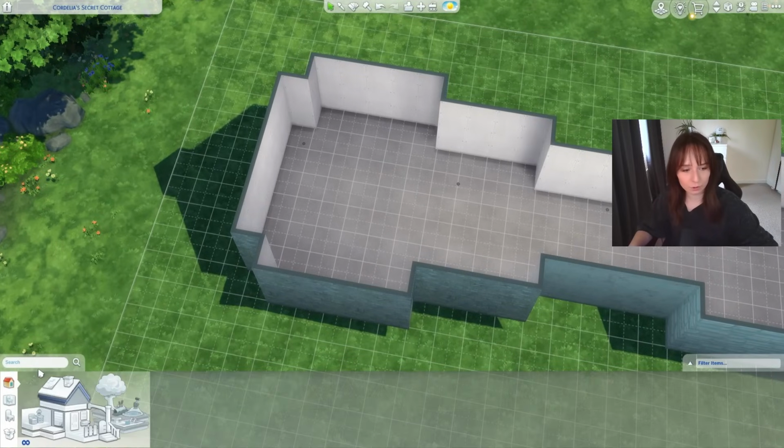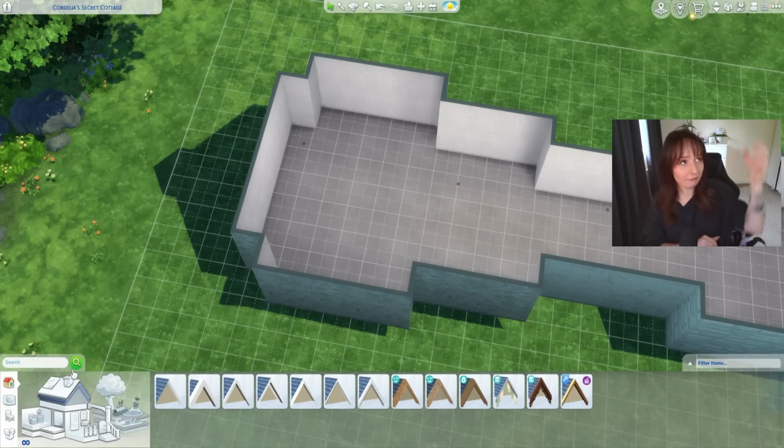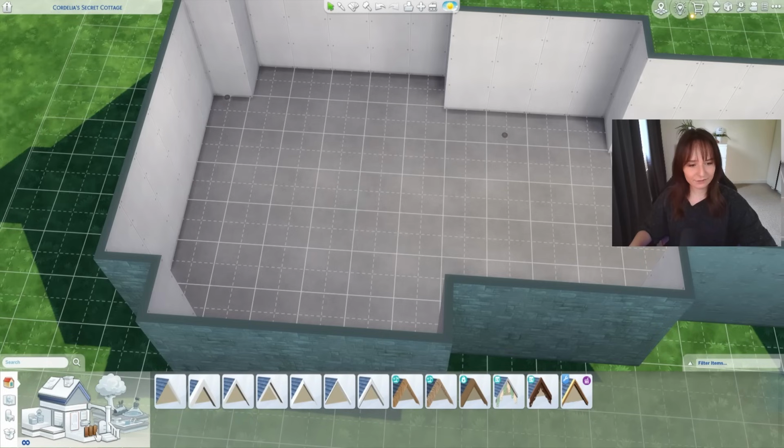So maybe we could do some sort of little staircase or even a little room with a ladder, because normally we won't have a staircase to our attic, but we'd have a little pull down, you know, little steps. So maybe that's something we will do. But let's figure out the layout.